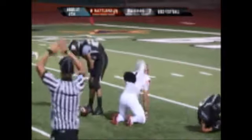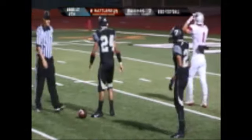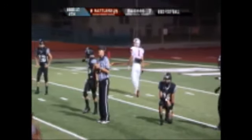Handoff to the left side, crossing midfield, down to the 40, cuts it back up. Now it's a foot race, down to the 20. Chased down from behind, and what looks to be a touchdown-saving tackle. Now he's grabbing, looks to be his wrist, is J.J. Salazar. Saving a long touchdown run from Laredo Guerra.